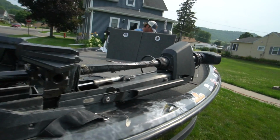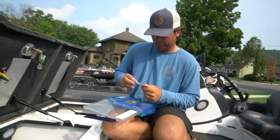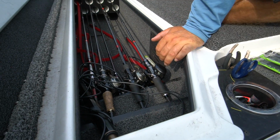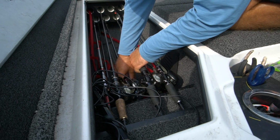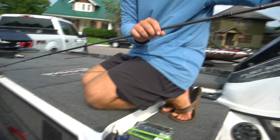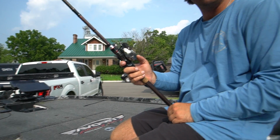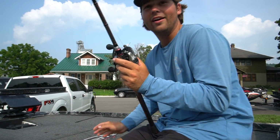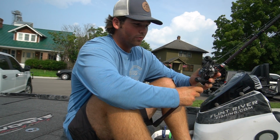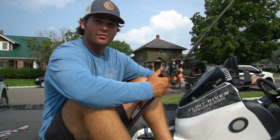Hey Flint, show me your favorite baitcaster in your boat. Favorite baitcaster. Hold on. There he is. Oh, I already know which one it is because you told me one time. I like those Hyperbags. I've never had a problem with them. Why do you like them though? Light, the lightest reel I think I've ever held in my hands. They definitely are light. Good skipping reel. I like the handle on it. I don't know, just a sweet reel.